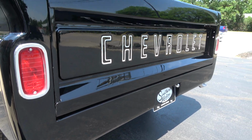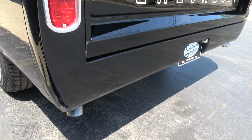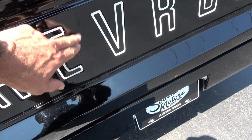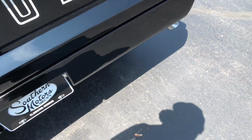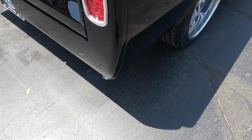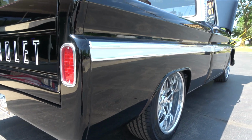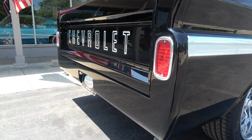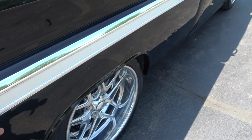And like I say, you look underneath, it's just as nice underneath. Magnaflow dual exhaust. If you're seeing that, that's just a little wax or something the guys missed. Look how nice that truck is. You want to talk about a little sweetheart right here. Again, I love the pearl white insert.